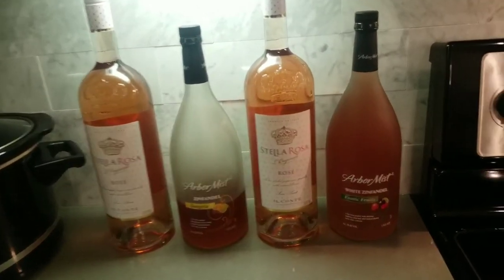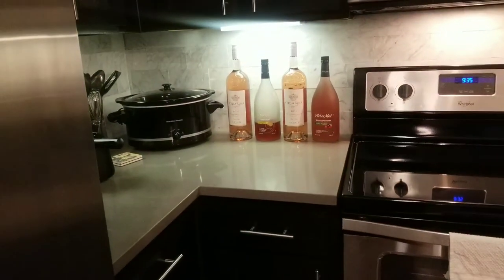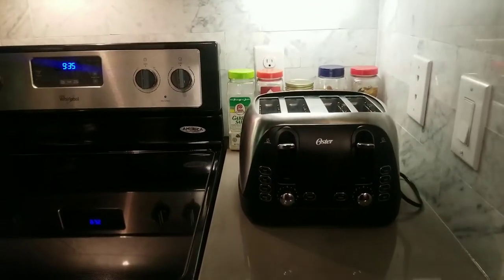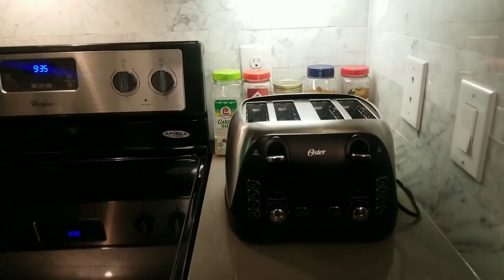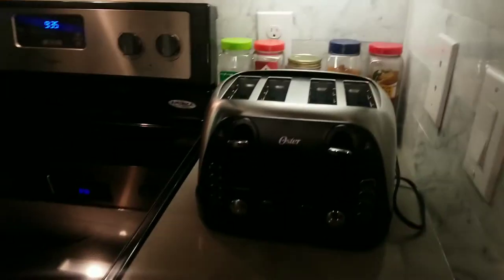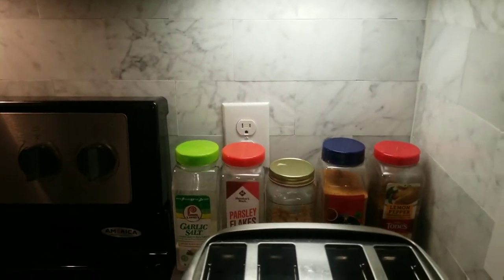I was so happy that I was able to find some space on the countertop to put those drinks right there. Coming over here, I was able to put my toaster right here. This toaster is in the same spot it was at the house, right beside the stove. But at the house, we had the fridge here instead of this wall. The toaster is in the perfect spot. Plus, I have my main seasonings back there.